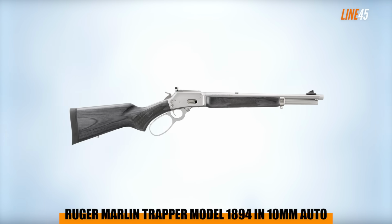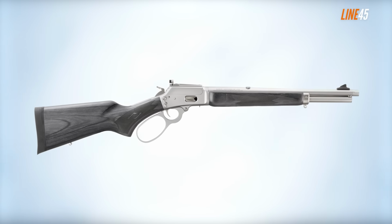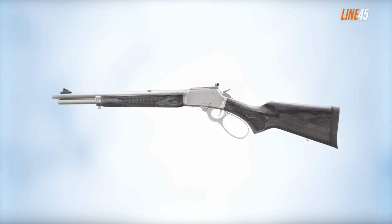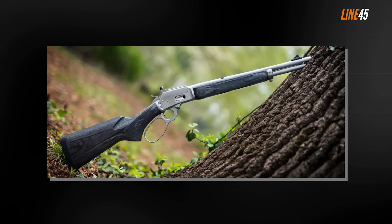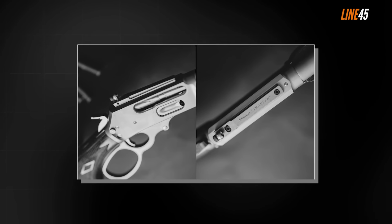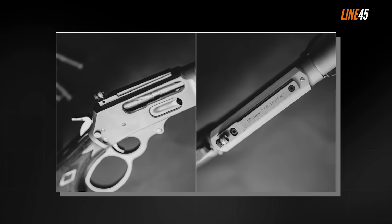Ruger Marlin Trapper Model 1894 in 10mm Auto. Holy crap, Ruger finally shipped a lever gun that runs 10mm, and yeah, this one actually checks boxes most of us care about. The Marlin Trapper Model 1894 in 10mm Auto comes with a 17-inch barrel, a 10-round tubular magazine, and a black laminated stock that keeps the balance short and usable in the brush.